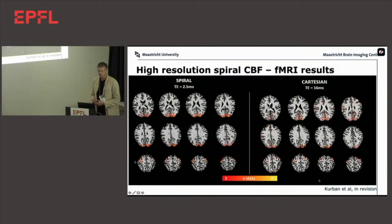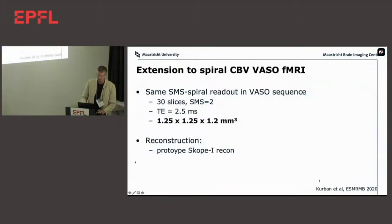fMRI then, yes, we can. So we take the spiral sequence with a short echo time here at the high resolution and do some fMRI and get some pretty decent maps coming out of it. Echo time's as short as you want it to be. Here's the EPI for comparison with that late echo time, because you can't push any harder. You get something, but it gets a bit bitty and speckled, and it's not as clean for sure.